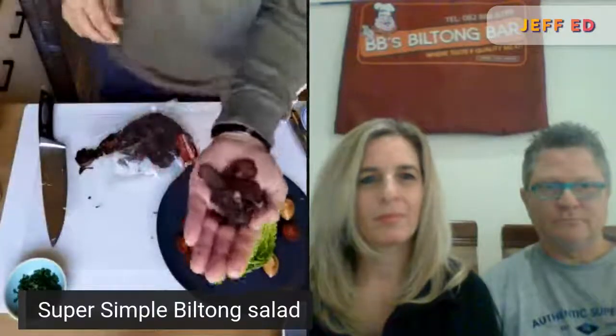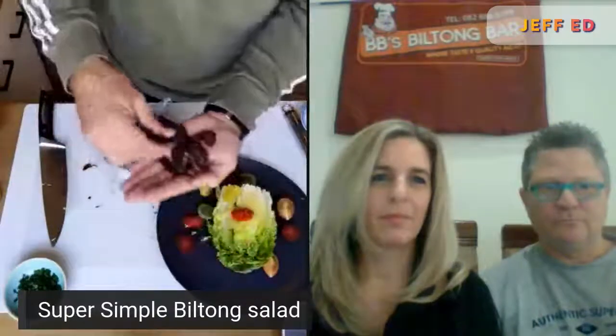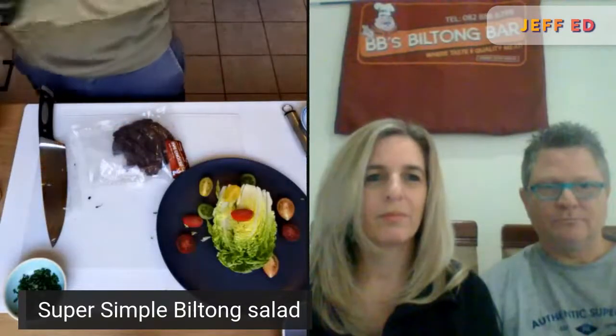So a quick visual: 30 grams of biltong if you're on our one-on-one program is about that. So that's one protein portion. So this is for my lunch. I'm going to double it up. So about 60 grams. Got 2 portions of protein. And I'm going to dice it really quickly. So we're just going to have little chunky bits of biltong scattered over there.